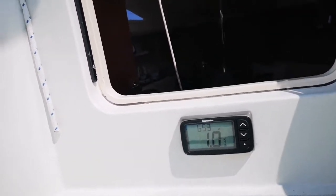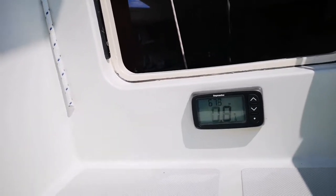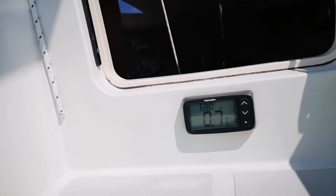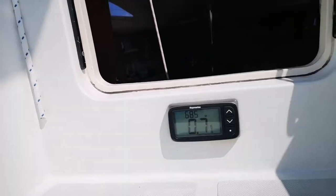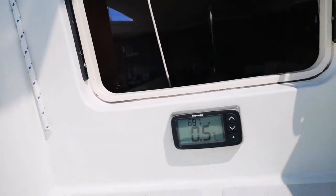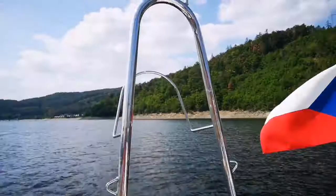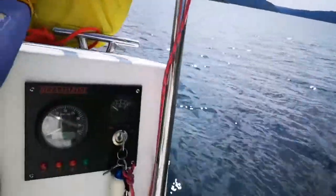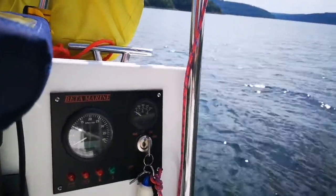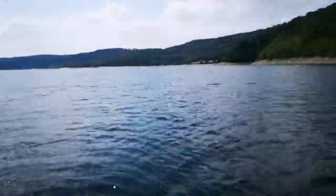The Bidata from Raymarine was not standard on this boat. I purchased this later and installed it myself. It's a fairly easy installation. In the back of the boat is the control panel for the engine. This is the upgraded Betamarine panel which shows RPMs and coolant temperature.